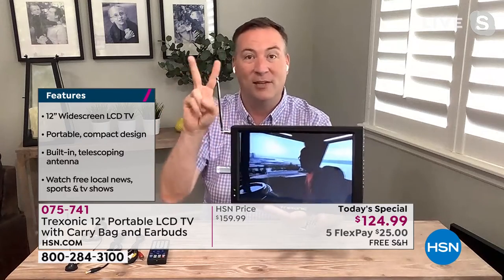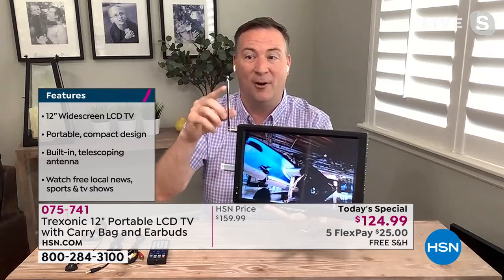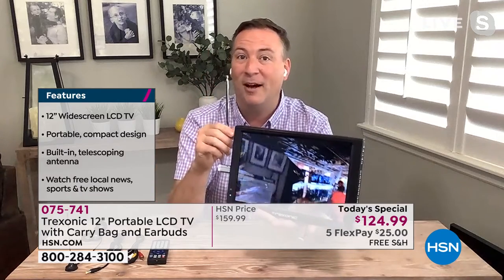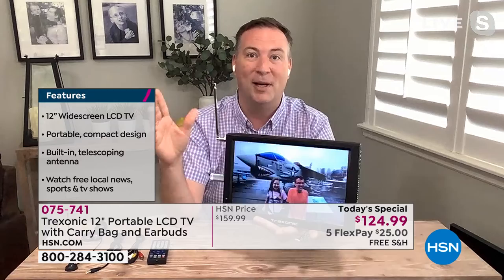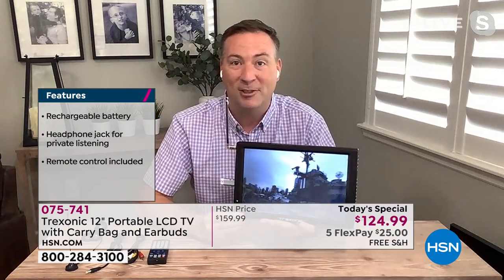Well, we have an antenna. We're actually giving two antennas today. The silver one is designed for when you're stationary at home. And 94 of the top 100 most watched TV shows in America broadcast for free over the air. You're now going to be able to get those channels.